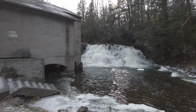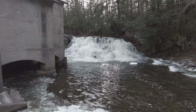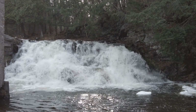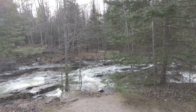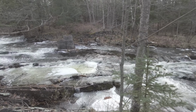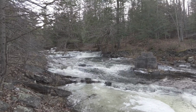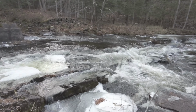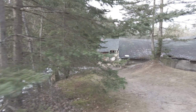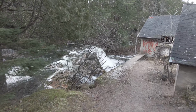Wow. Let me zoom in here. So here's kind of the ramp up. You got quite a bit of rapids here. A couple small different levels of waterfalls making their way down to the grand prize right over here, guys.